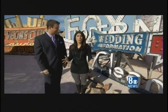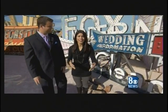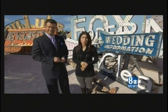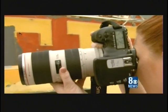Something you might not know about the Neon Boneyard, it's the perfect place to host an event. From having a wedding to a corporate function, it's really a great place to get that Las Vegas feel. And people who want to commemorate special events can get that feel as well. You can bring in a professional photographer for engagement portraits, wedding shots, or family portraits. We've got Lauren Rozyla to show us how.